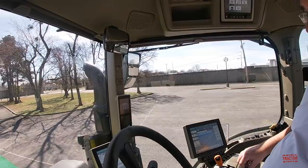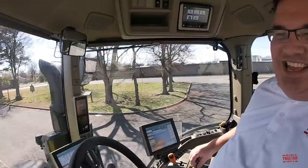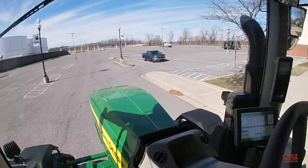A lot different than my John Deere 8850. Do you have an 8850? I do. Oh, you do? Yeah. Huh, interesting. One of my favorite tractors from John Deere's lineup. So, this is just a great, great riding tractor, and we're in a parking lot, but very maneuverable.